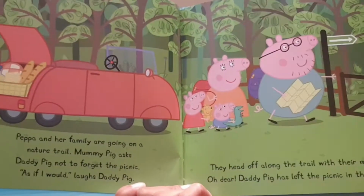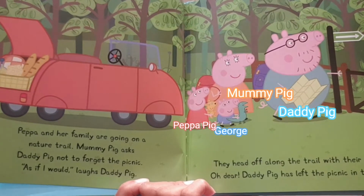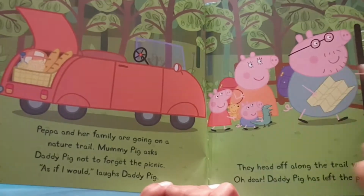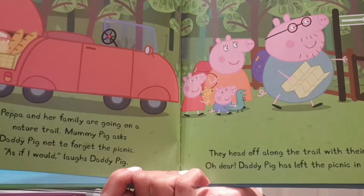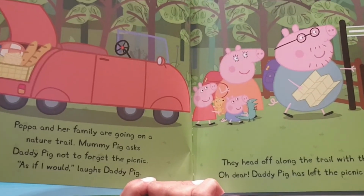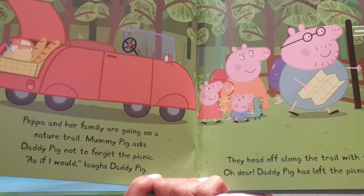Peppa and her family are going on a nature trail. Mummy Pig asked Daddy Pig not to forget the picnic. "As if I would," laughs Daddy Pig. Where's the picnic? It's over here. Do you think Daddy Pig's gonna forget it? Let's have a look and see. They head off along the trail with their map. Oh dear! Daddy Pig has left the picnic in the car.